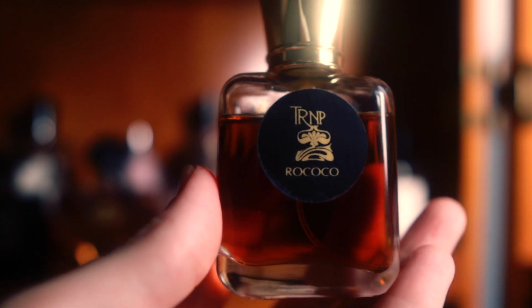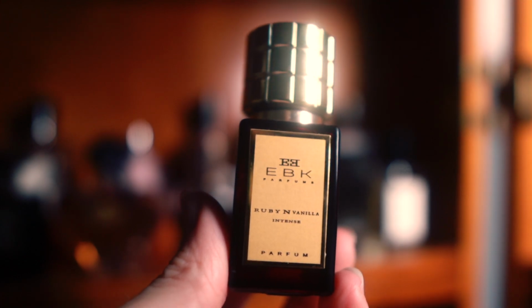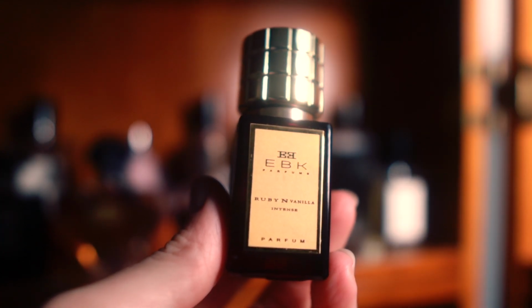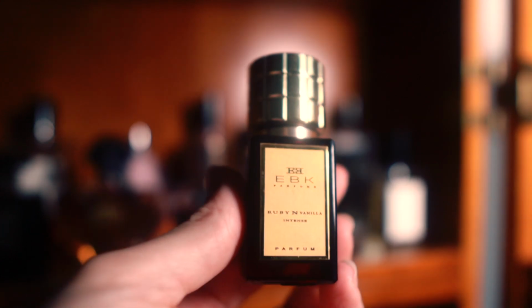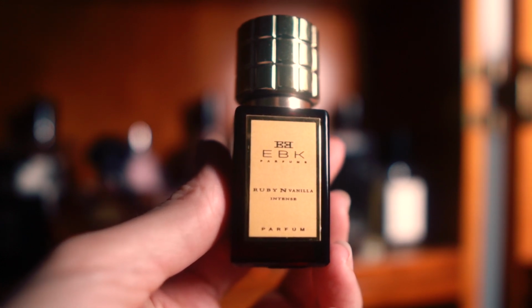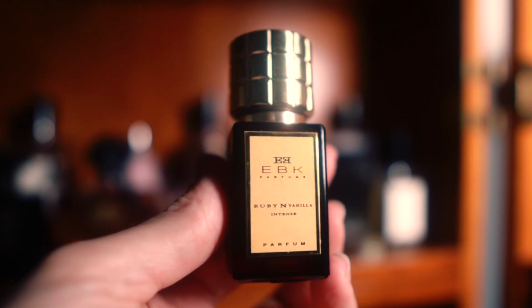It feels very majestic. Ruby and Vanilla Intense by EBK Parfums. This was a gift from my friend Emma and I really do enjoy this one. It's a very unusual fragrance. It's just so odd. I feel like it has a lot of woody notes in it, but it's also kind of fruity. It's very opulent and I enjoy wearing it, but I'm still trying to get my head around it.